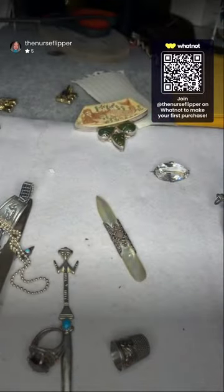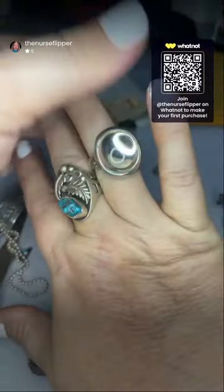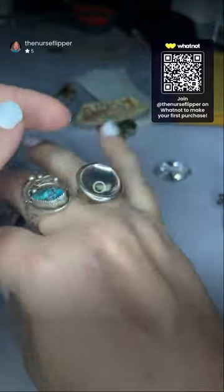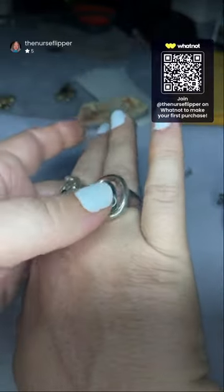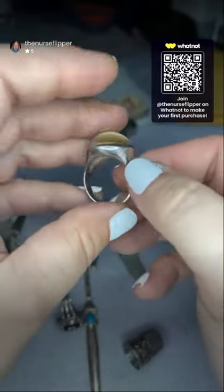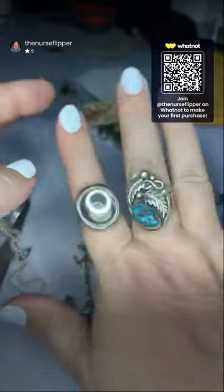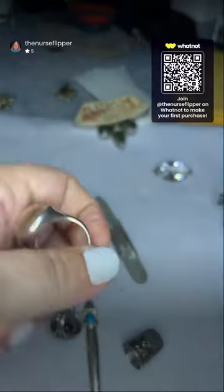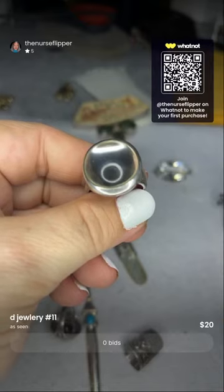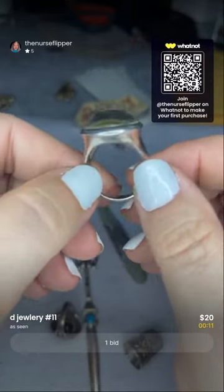The crystal ring is, ooh, it's a size 10. It's really pretty. I can start this one at 20. RLM Studios, size 10. Cool. Run it. You got it. RLM Studio, size 10. We'll start at 20 for 15 seconds. I knew what you meant.